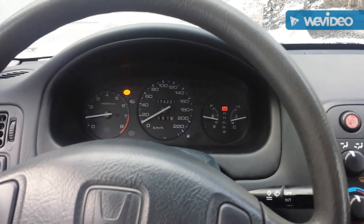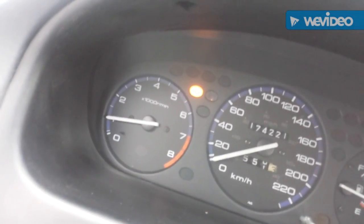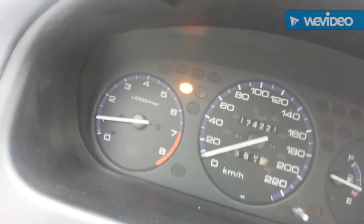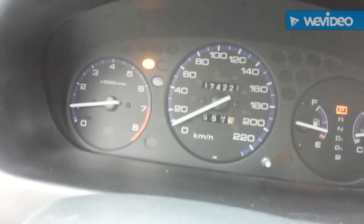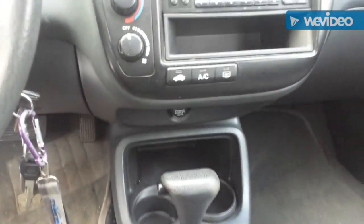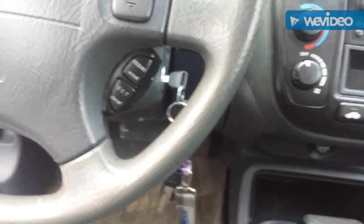Car wants to make a liar out of me. After it starts warming up, it's idling high now, but the other day it was idling around 650, 700 RPMs. Now I'm at a grand, so it's just a little bit low. I'm still thinking it's the pressure control valve, or air intake control valve, sorry.